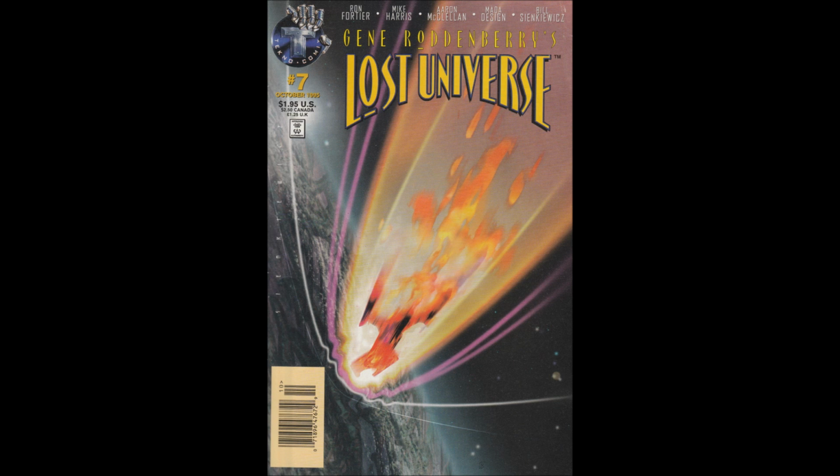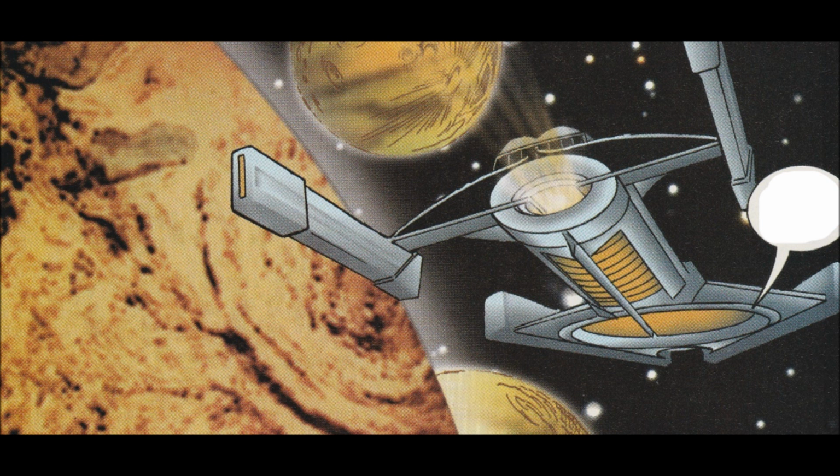This time we're looking at Gene Roddenberry's Lost Universe issue 7. Script by Ron Fortier, pencils by Mike Harris, inks by Aaron McClellan, computer coloring by Aungyi Maung, Brian Wong, and Mada Design Inc. Ken Bruzenak was the letterer. Bill Sienkiewicz did the cover art, which I like, it's a cool concept. James Chambers was the editor.